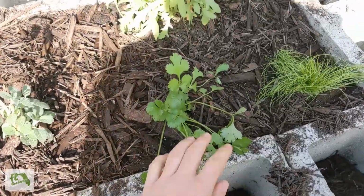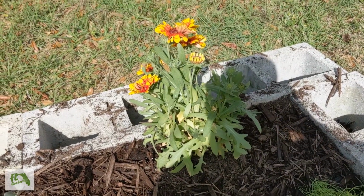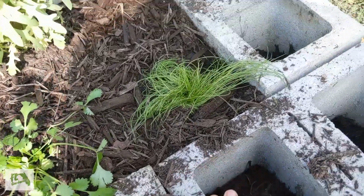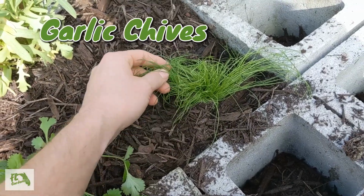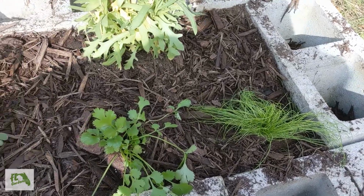This one I actually got a starter from a local nursery. This is blanket flower. It's not really a herb, but it's in here anyways, just because it's going to attract some good bugs. And this is garlic chives. Haven't really grown these guys before either, but I've read online that they're pretty easy to grow, so I thought I'd throw them in here too.